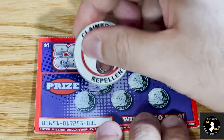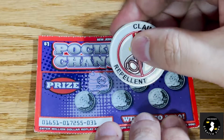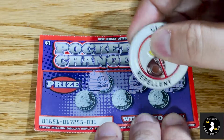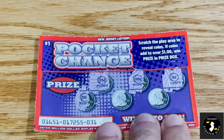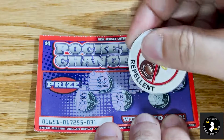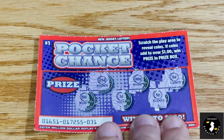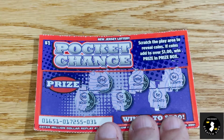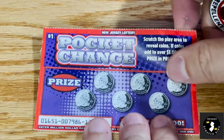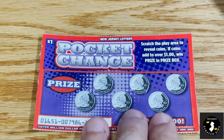And the last one from the Wawa stand here, ticket 31. So what do we got? We got 25, we got 10, we got 5, we got 50. Ooh, a penny, and 5 cents. I don't think that's a winner either. So that's 50, 75, 85, 90. Nope, nada. All right, and we got ticket 124 from the retailer.